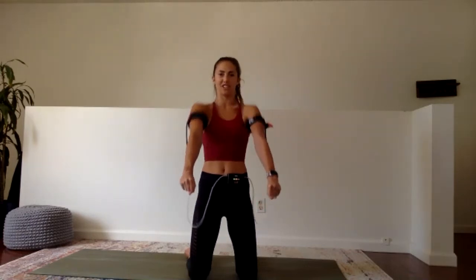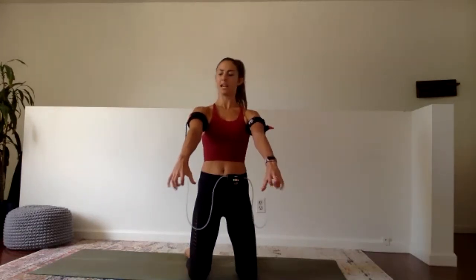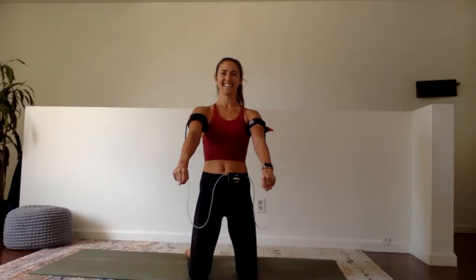Forearms are feeling that burn. Draw the shoulders down as you do it. No hunching up. Out and in. I want you to keep reaching your hands away from you the whole time you're doing this. And out and in. Cool. Half done.